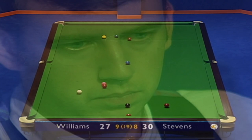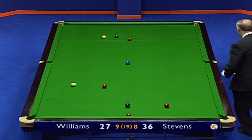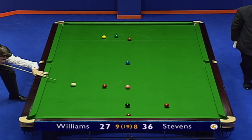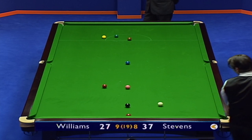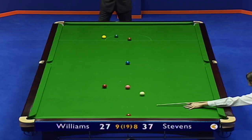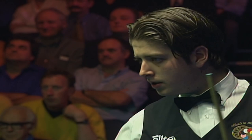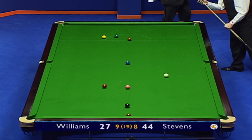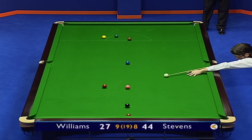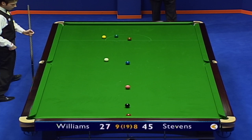He's on the pink also here, so Mark will start getting a bit anxious. 35. 36. It'll be about that red that's tight on the cushion behind the black. 43. 44. He's the best that he could be on the blue, to get on that red.